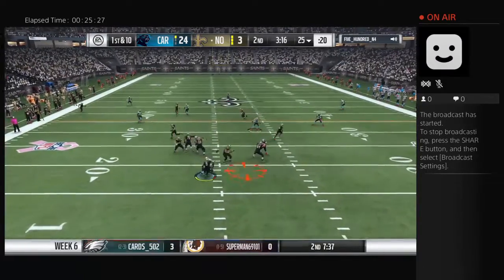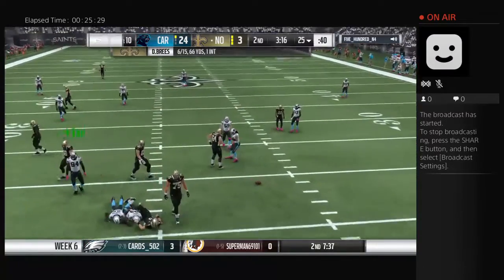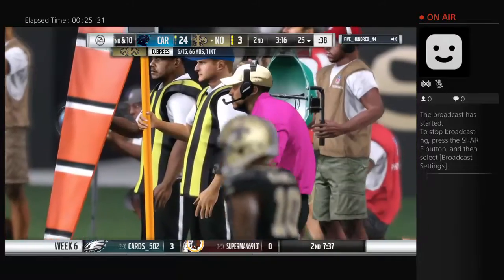Throwing on first down is Brees. And he takes a shot on the release as this will be incomplete.